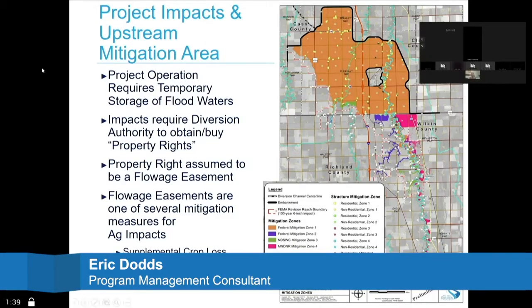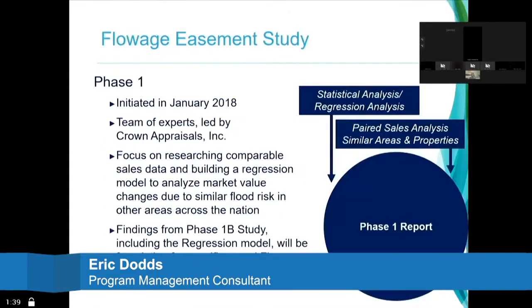And so those are a summary of some of the mitigation programs that are out there. Again, today wanted to focus on flowage easements, but wanted the group to just be reminded that we do have other mitigation programs for the staging area as well. And so with that, I'd maybe turn to Brian if he wants to come up and give the summary of their study.